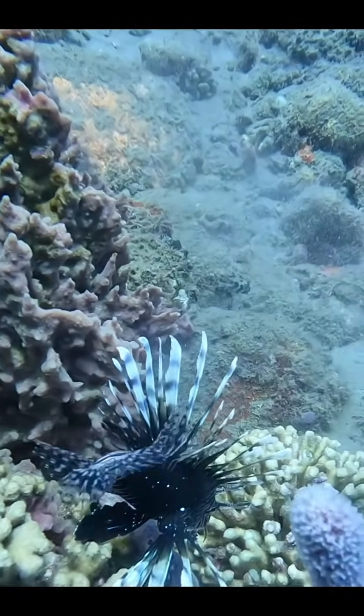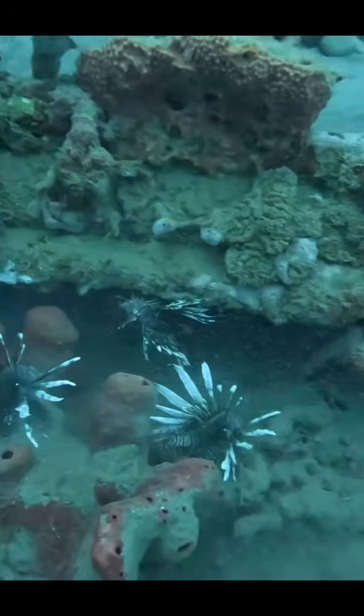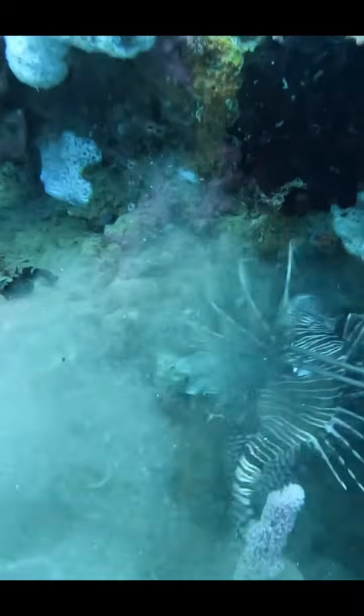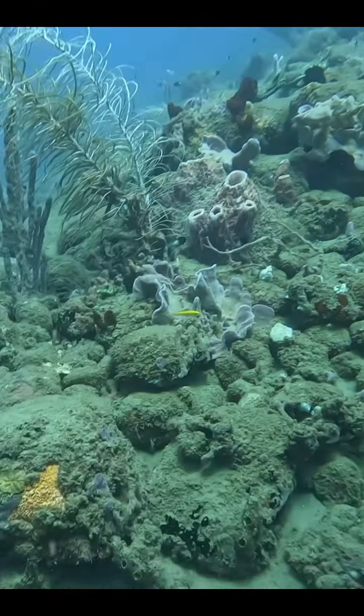So I don't record every shot because I need to focus on what I'm doing. But look at all of these lionfish in this area. Oh my God, 1, 2, 3, 4, 5. Let's see here, 6, 7. I mean, there was more than 7 lionfish in just that tiny little area.